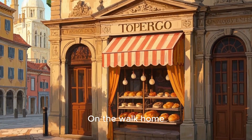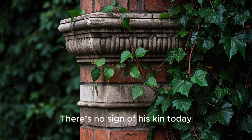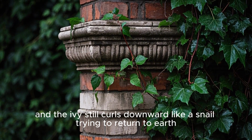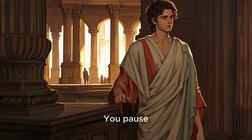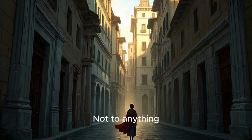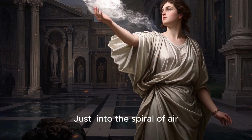On the walk home, you passed the bakery where Gerald was first discovered. There's no sign of his kin today, but the brick wall is still damp, and the ivy still curls downward like a snail trying to return to earth. You pause, just for a moment, and whisper, "Thank you." Not to anyone, not to anything, just into the spiral of air.